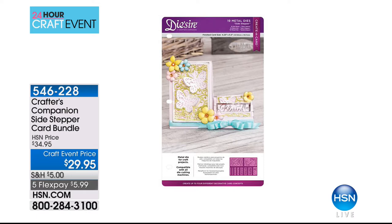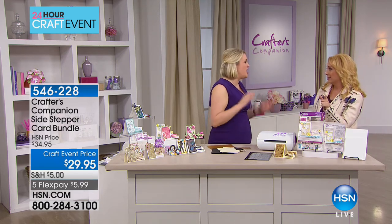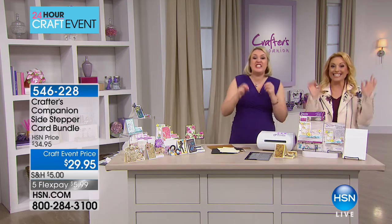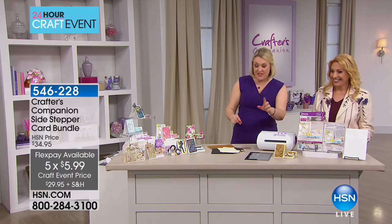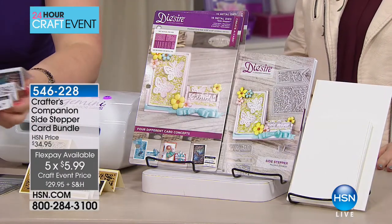So where do you see these, the Sidesteppers? They're so cool. And whenever I see the finished product, I think, oh, that's so hard. I'll never be able to do that. Yes, you can. You're going to want to continue using your Gemini Junior for the intricate dies that come with this set. You're getting 19 dies with the instruction sheet, 19 dies for $29.95. But that enables you to make this phenomenal Sidestepper card.